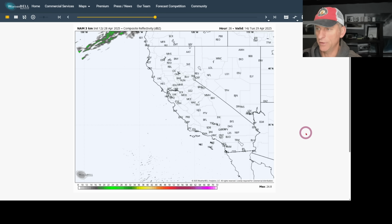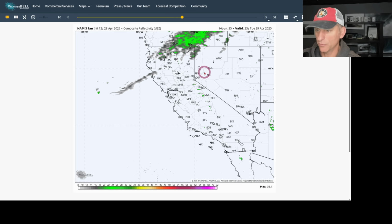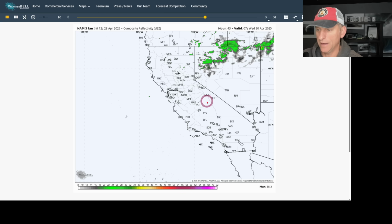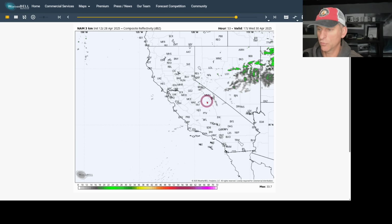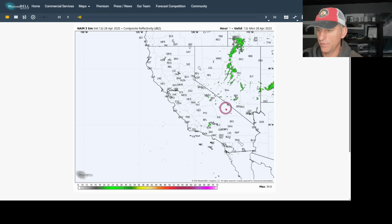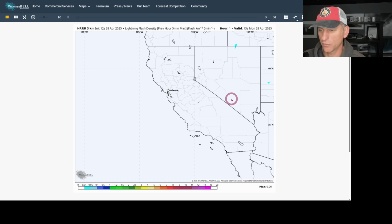We scroll off in towards Tuesday, and you can see that frontal system clipping northern portions here as we go through Tuesday afternoon, maybe a few showers across the Sierra Nevada Tuesday afternoon, and then we scroll on in towards Wednesday, and again, thunderstorm potential across the Sierra Nevada there. Just want to point that out for any campers out and about, people off across the backcountry here.